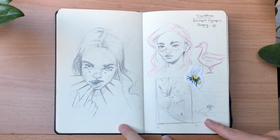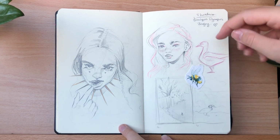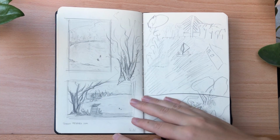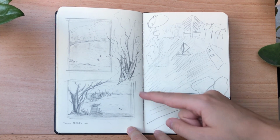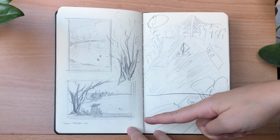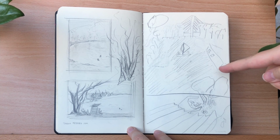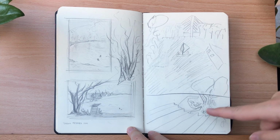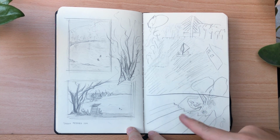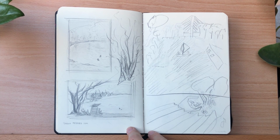I really like this duck, so cute. And some random portrait. And here are also our sketches. These are my sketches from the lake, and these are his. And here's a, you know, boat, and here's me drawing. Yeah, I love those sketches, they're so funny.